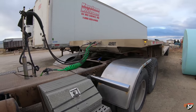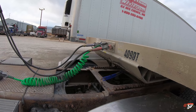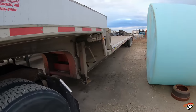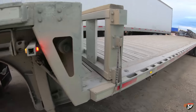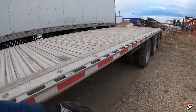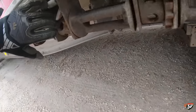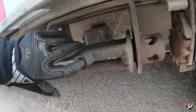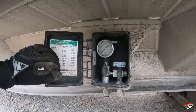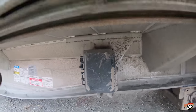Hooking up to 409 DT here. It's a tri-axle 53-foot step. I don't hear any air leaks coming from right there. That's good. Lights are all working. Let's make sure that there's air in the bags here. Where are you? Get out of the way. Yeah, it's on ride. Okay. I'm just gonna wait for them to fill up.